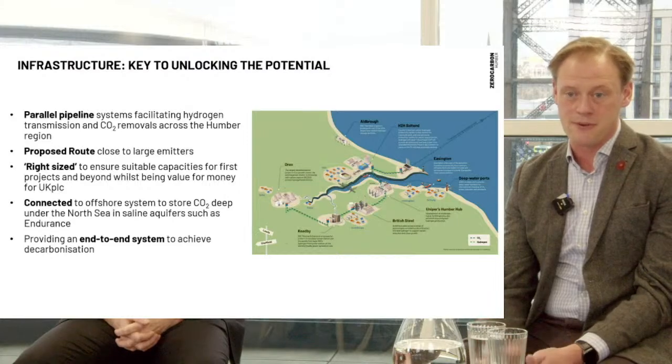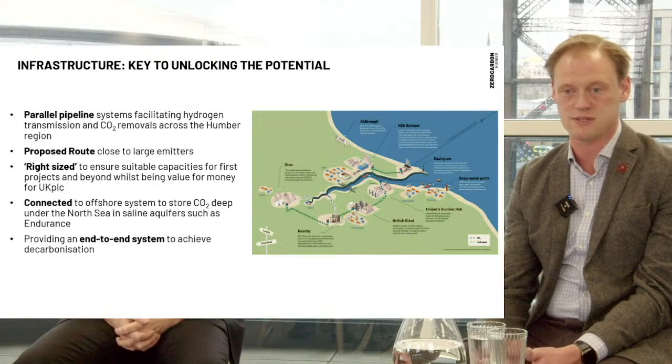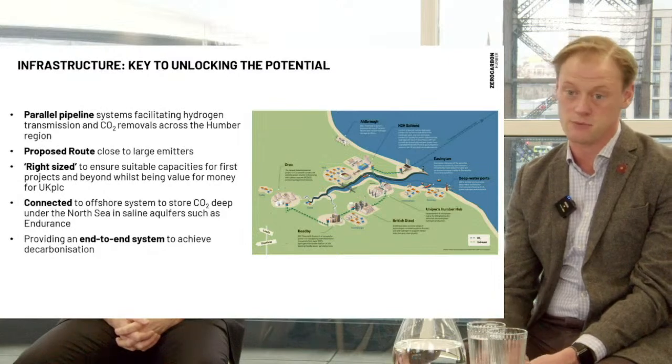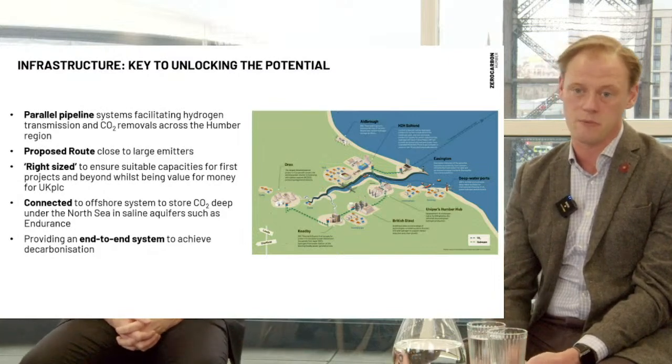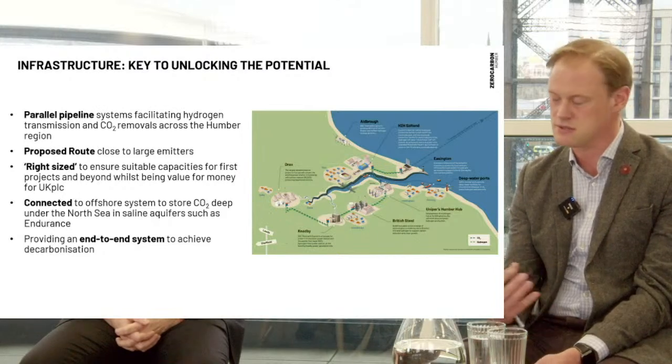So the proposed route, as you can see, is close to all of those large emitters, but it's also routed in such a way that you could add further emitters along that route. We know there's others there. We've had early conversations with a lot more emitters in the region than are shown on that map.